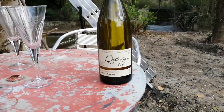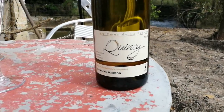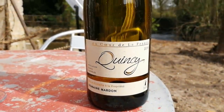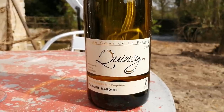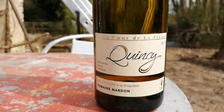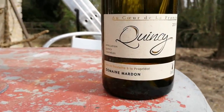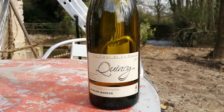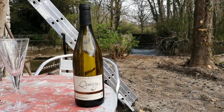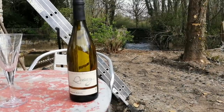Now, we've just been clearing up. We're going to have a bottle of wine. I just thought I'd show you this because this is one of our local ones, Cahors. And it says on the top there, at the heart of France. And this is very, very good wine. And we're sitting out in the back garden, down by the river, as you can see. So we're going to have a glass of wine.